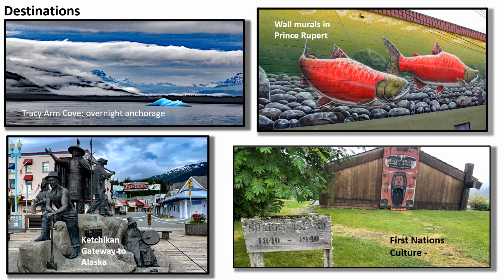And finally, we'll try to show some of the towns, the beautiful anchorages, and highlight some opportunities to see coastal and native culture.